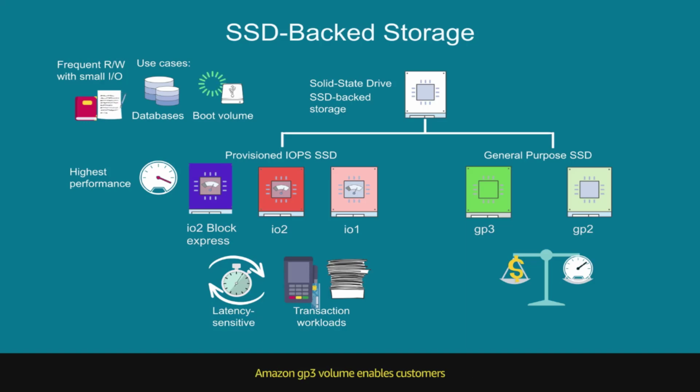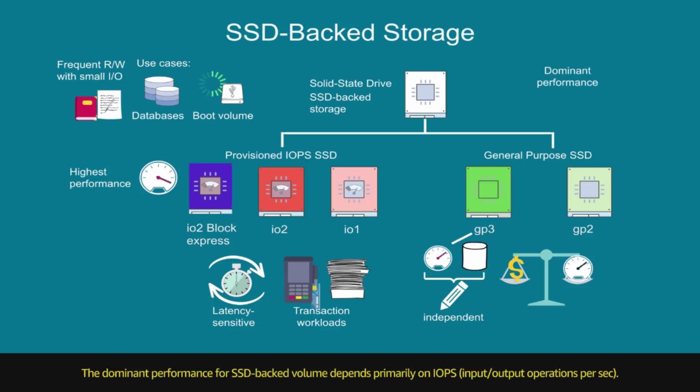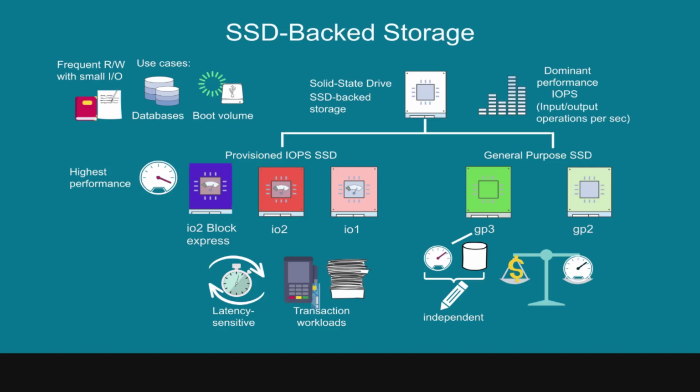Amazon gp3 volumes enable customers to provision performance independent of storage capacity. The dominant performance attribute for SSD-backed volumes depends primarily on IOPS.